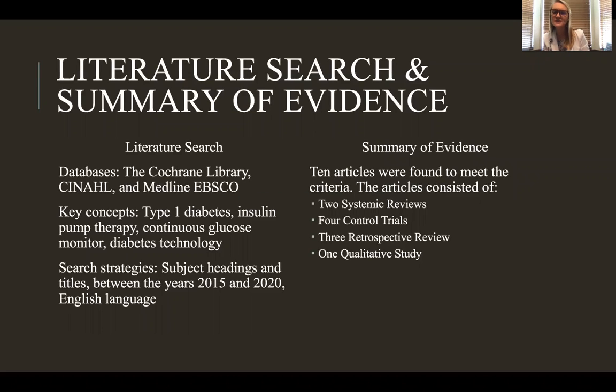My literature search and summary of evidence. The literature search included databases from the Cochrane Library, CINAHL, and Medline EBSCO. Key concepts searched were type 1 diabetes, insulin pump therapy, continuous glucose monitors, and diabetes technology. Search strategies included subject headings and titles between the years of 2015 and 2020 and in the English language.